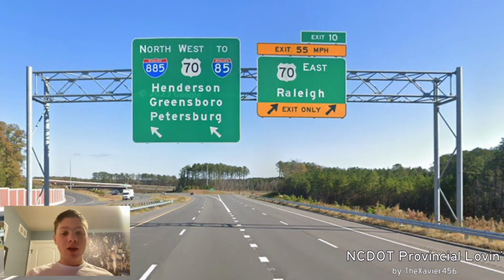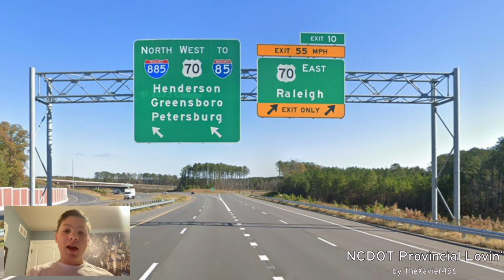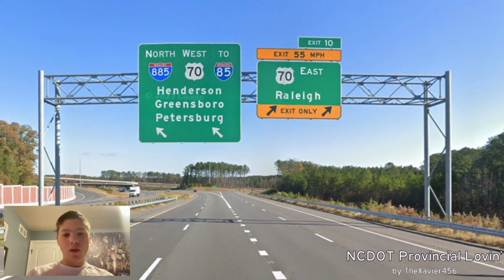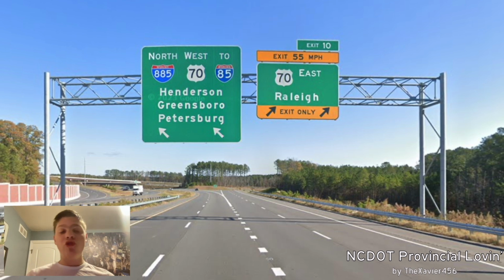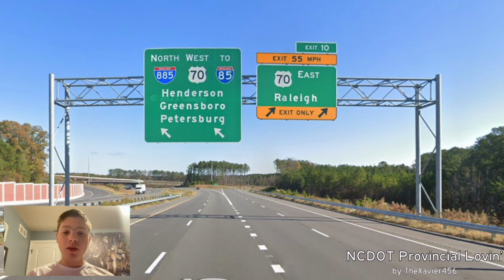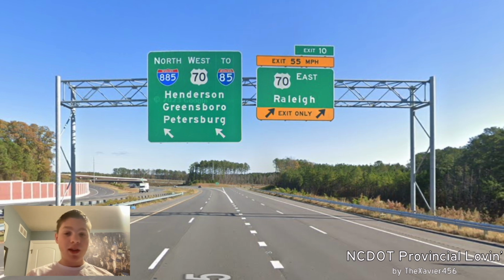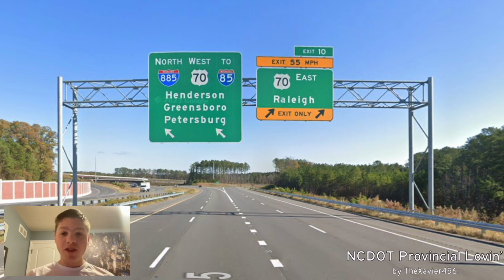And here is where we meet US 70, and this is the ramp to eastbound for Raleigh. And here we're getting North 885, West 70, and I-85 for Henderson, Greensboro, and Petersburg. Why did you put Henderson up on the top? Either it shouldn't be on there, or it should be before Petersburg, which instead should be Richmond. But Henderson is acting as a secondary for North 85. I don't really want to see that, if anything. Three control cities might seem like too much, but Greensboro is good there.